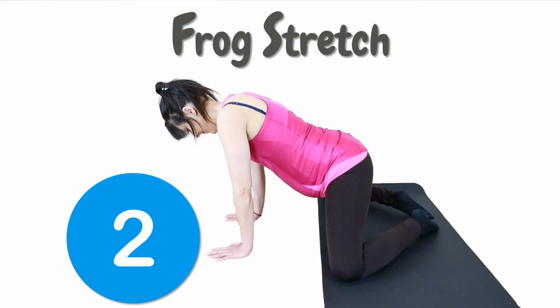Alright, the next exercise is called frog stretch, which is a pose from yoga too. And similar to the last exercise, the frog stretch will help you get so much more flexibility into your body, particularly where it is most relevant during labor and birth, like your pelvis and inner thighs. But it also helps strengthen the lower back while opening your pelvis. And really, it's one of the best exercises to improve hip mobility, which is going to be extremely helpful during the whole labor and birth process.